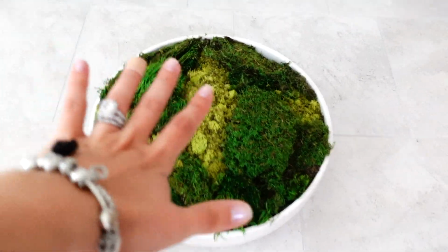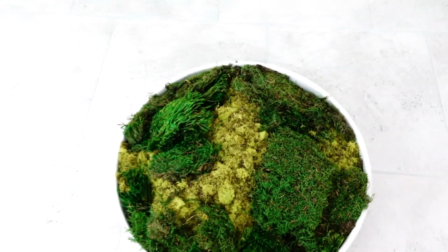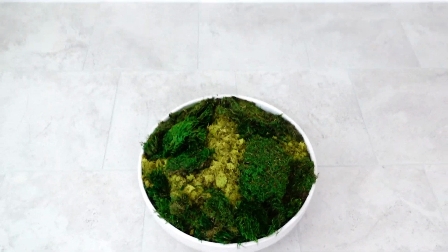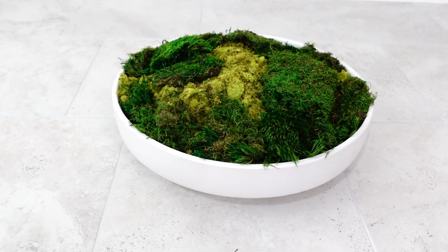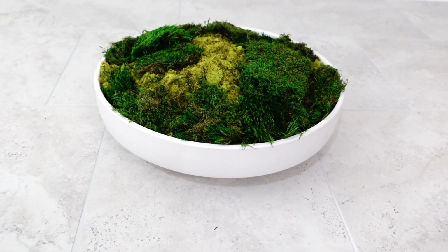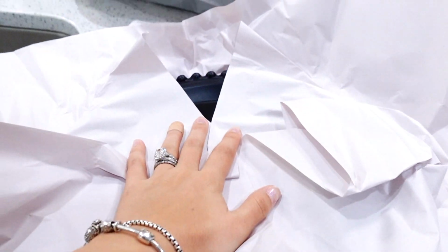And it is massive. I mean, this is my hand. Look how big the bowl is. It is seriously like almost 2 feet by 2 feet. And it's from West Elm. My husband got it for me for my birthday and I love the way this turned out. Also, moss is from Homegoods. 4 of those chargers. Moving on.